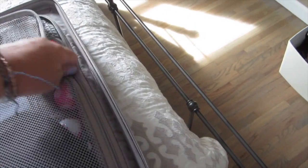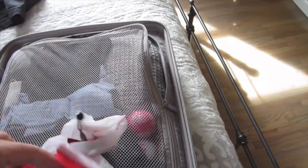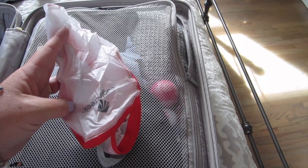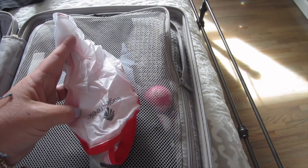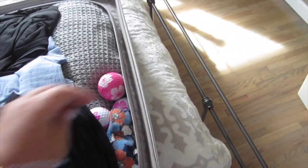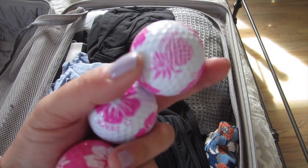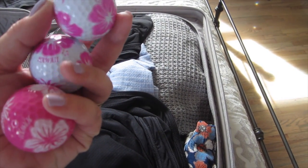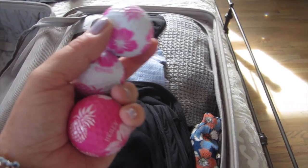A couple Christmas gifts. Well, if I can get it open, we'll be in business. There we go. I do travel with these packing cubes. I don't really like them. I feel like sometimes they just take up more room than actually just putting things in the suitcase, but it's nice to have them occasionally. Okay, so for some family members who like to golf, we got some special Hawaiian golf balls from the Royal Hawaiian Hotel, I think, on Oahu. So that'll be something for the Christmas stocking.